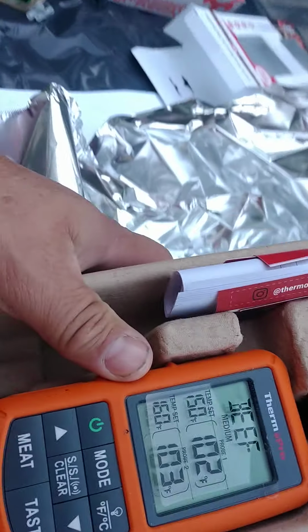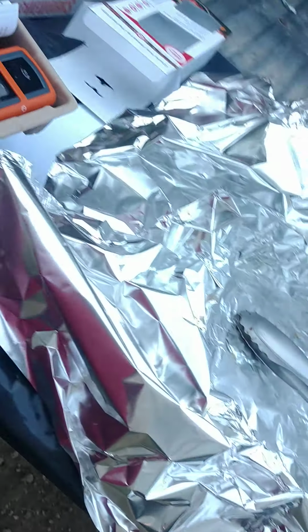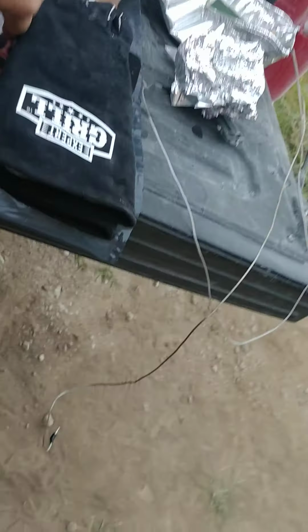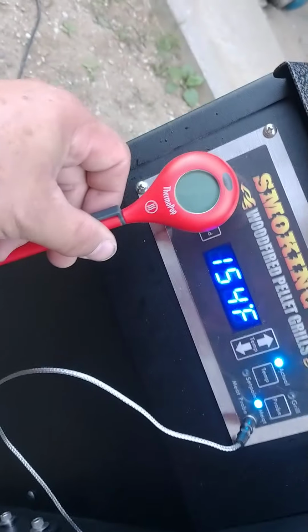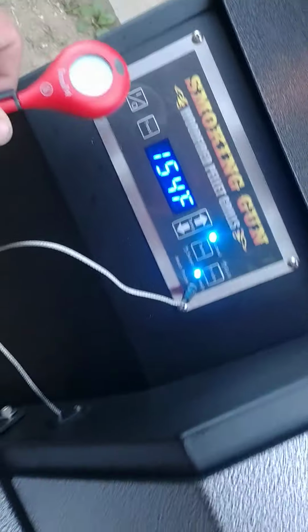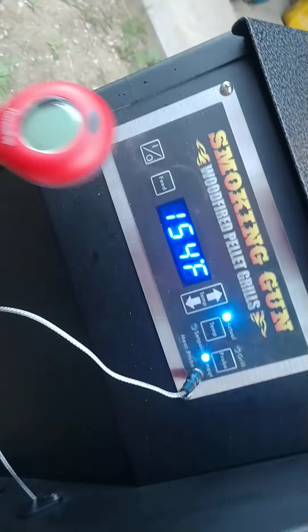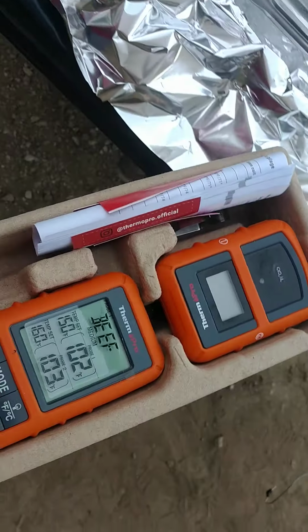I got me a ThermoPro, and them things are reading 20 degrees higher than even the ThermoPop. The ThermoPop's reading really close, within 1 to 2 degrees of this. So if you want 165 chicken, you best go almost 200 degrees on that other one. This will be 165 or 170. It'll be within 2 degrees. That ain't so bad. But 25 degrees off is too much for these things.